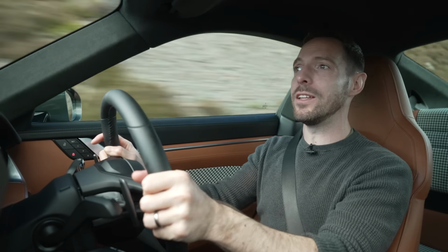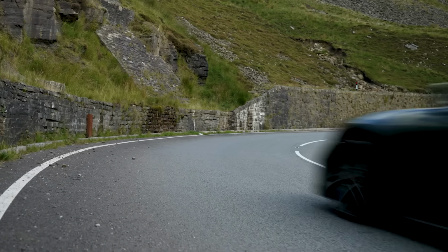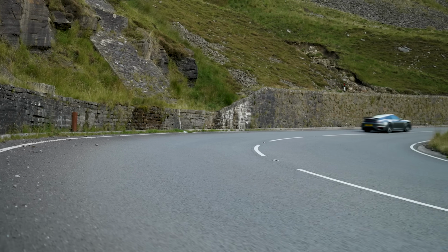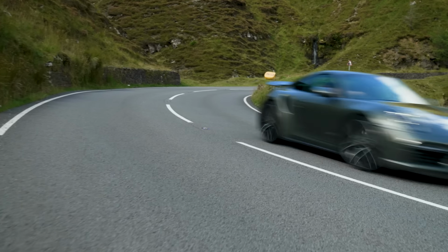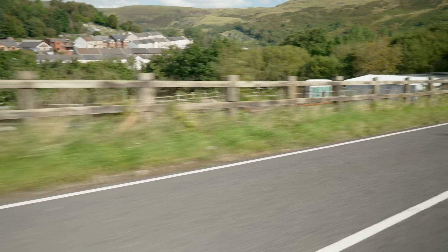But for me, this 992 version takes a step in the right direction just by being that little bit more engaging, that little bit more interactive. You just sort of feel a little bit more when you tip it into a corner. You feel the grip building, you feel the body roll. So it's not quite so remote as other 911 Turbos can be. But is that enough for this Porsche to stand up in this competition?